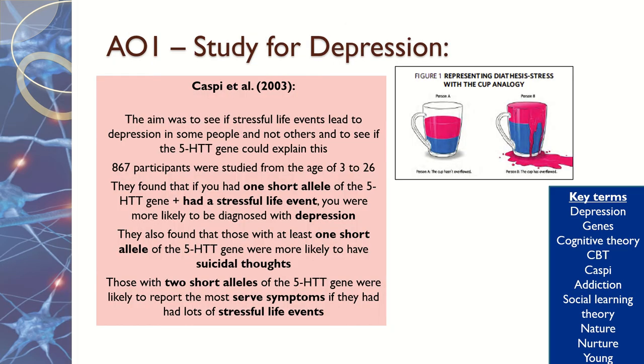Our main study for depression is Caspi et al. And Caspi's study was all about seeing whether there is an interaction between the 5-HTT gene and stressful life events. What they did was they found that those who had two short alleles of the 5-HTT gene, just imagine it's like a variation of the 5-HTT gene, were more likely to have severe symptoms of depression, but only if they'd also had lots of stressful life events. So what this suggests is that the gene can be dormant, but it's triggered and activated if we have a series of stressful life events.